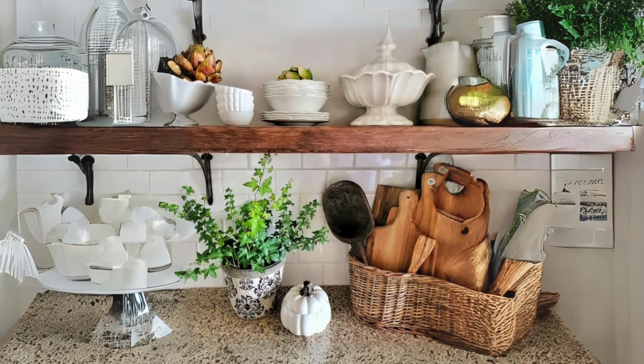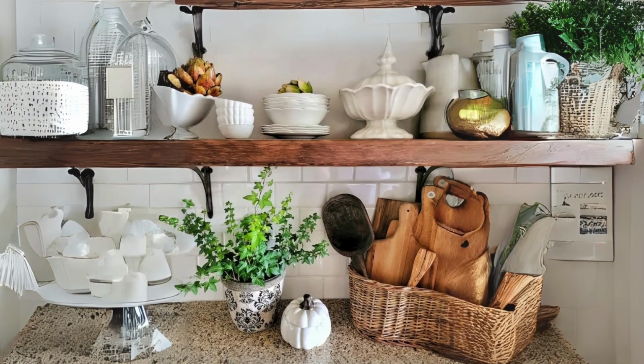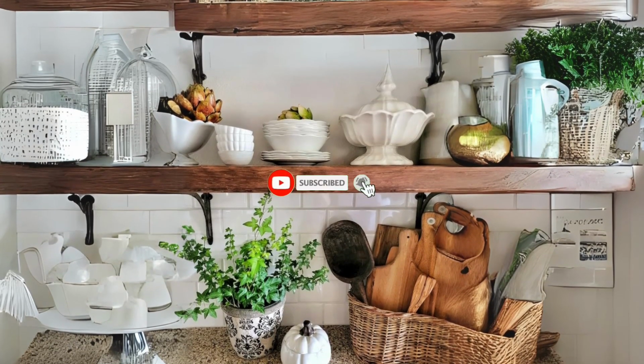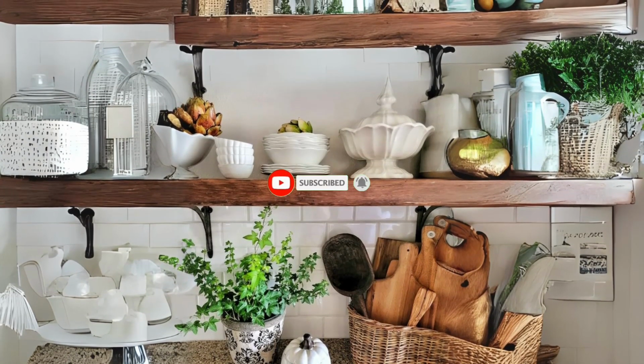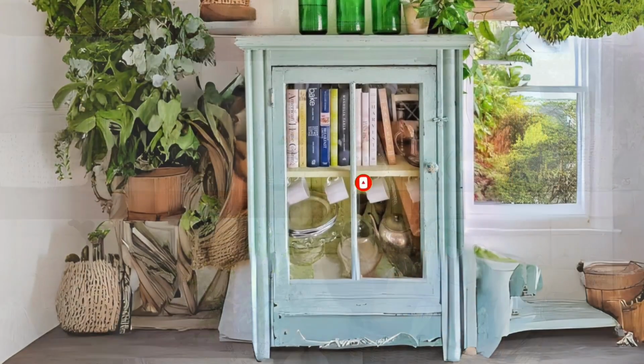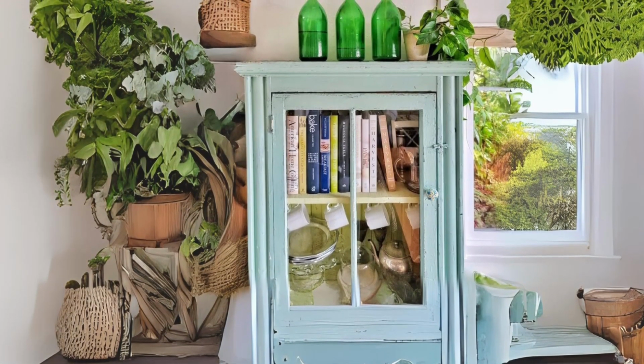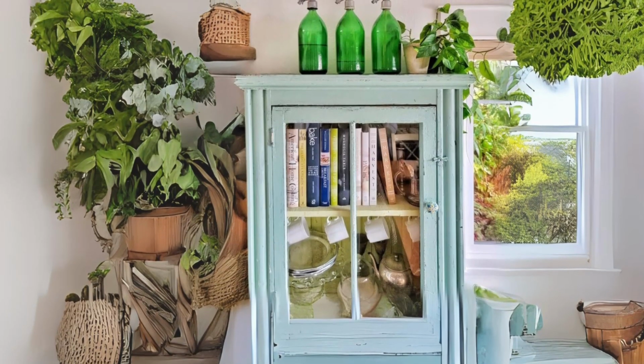Are you dreaming of a kitchen that feels warm, inviting, and full of character? If so, consider embracing the charming cottage-style aesthetic. In this video, I'll share simple yet effective ideas to transform your kitchen into a cozy and relaxed space that exudes timeless charm.